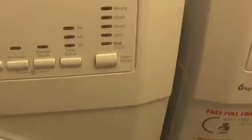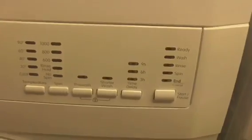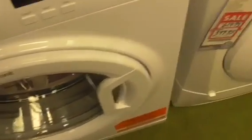We have a Blomberg 5 kg 1000 single A class WNF 5200 washing machine. That's quite an old machine though. We've also got a Hotpoint 7 1 kg double A class washing machine. That's the Hotpoint version we've still got.